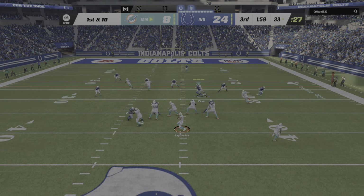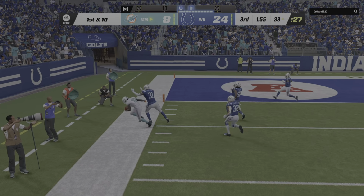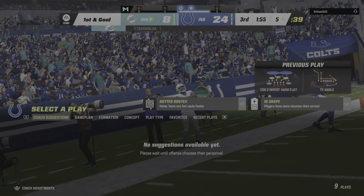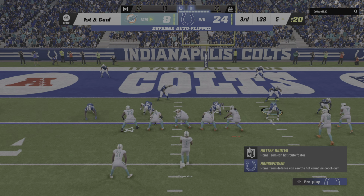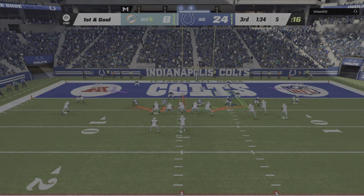Here's Tagovailoa on 1st and 10. That's going to be caught downfield by Hill. And he will reach the 5-yard line before going out of bounds. A really good pickup of 28 yards. 1st and goal, and they got to be thinking a chance to get right back into this football game.